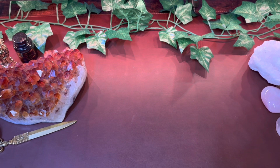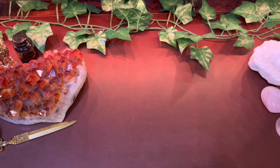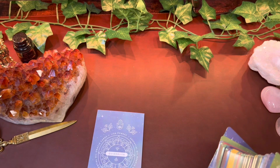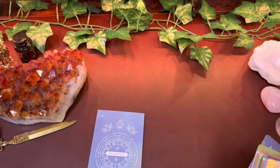Another one I got that I have wanted for a long time and finally just did it, because I love working with oils and love working with herbs and stuff like that. And this one is called the Essential Oil Oracle Cards.